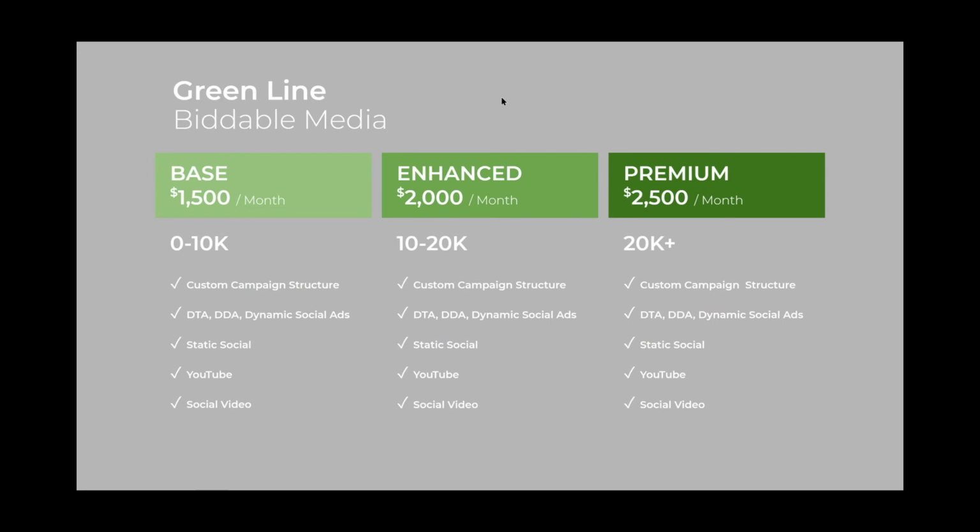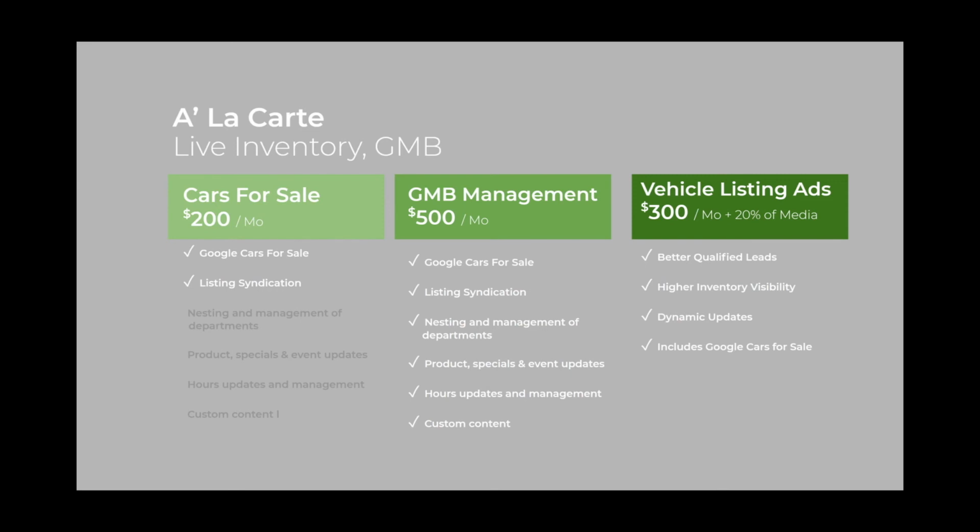Now, if you are not part of Greenline, or you're using another provider and you want us just to run vehicle listing ads, on the right side you can see our pricing for a la carte. So $300 tech fee, and then it's 20% of media. Well, we don't normally charge 20% of media. We did want to get all dealers the opportunity to run these ads with us. There are only so many providers that can even do these ads. As a tech provider, we do have the ability to do so.